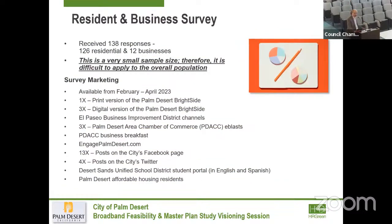So we did a resident and business survey over the months of February through April. And these are the different communication channels that we used to spread the word about the survey. We only got 138 responses. That's 126 residents and 12 businesses. So this is not a large enough sample size to say this is actually what's going on population-wise. But I'm going to share with you the results anyway, because they're very telling.